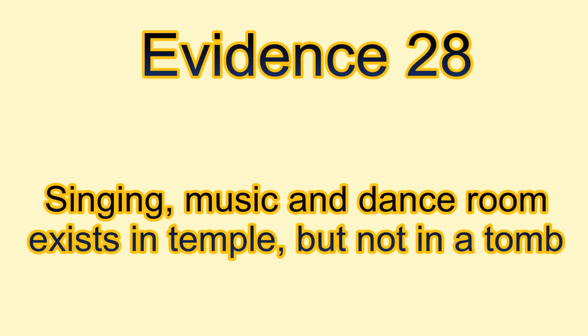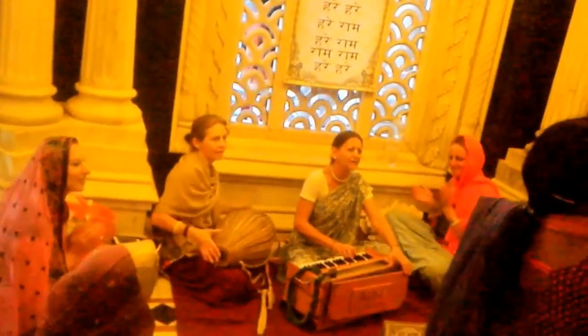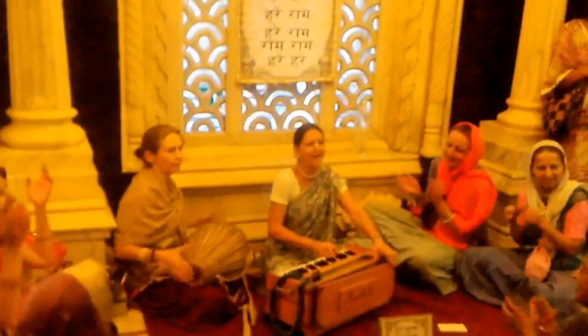Singing, music and dance room exist in a temple, not in a tomb. Above music house in the Taj Mahal garden is one more proof why Taj Mahal cannot be a tomb. Music is forbidden in Islam. Moreover, a tomb needs silence. Hence, the proximity of the music house near a tomb is incompatible with Muslim tradition. On the contrary, Hindu temples and palaces have the tradition of singing and listening to bhajans every morning and evening.